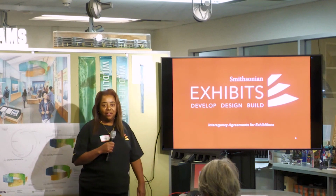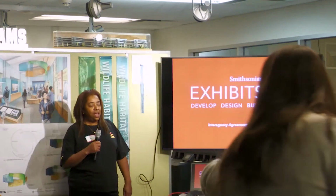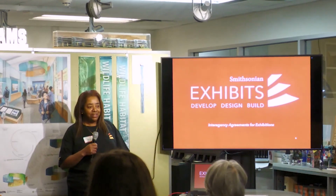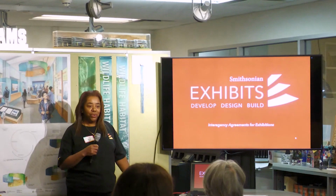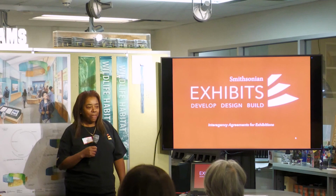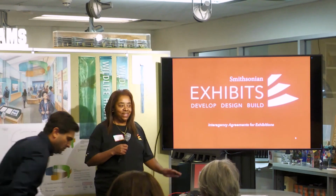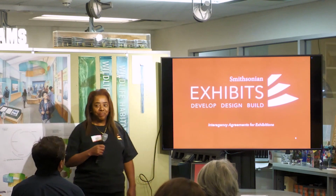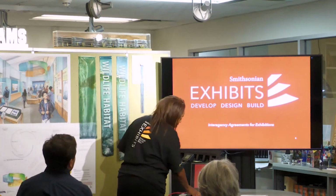The majority of Smithsonian Exhibits projects are within the Smithsonian Institution, but occasionally we do have a few agencies that contact us for assistance with exhibition support. And we thought it would be interesting to just share a little bit with you about the external projects that we have under interagency agreements. I'm not going to go into a lot of the detail, just going to skim the surface, and I'll be happy to take some questions at the end. So let's get started here.